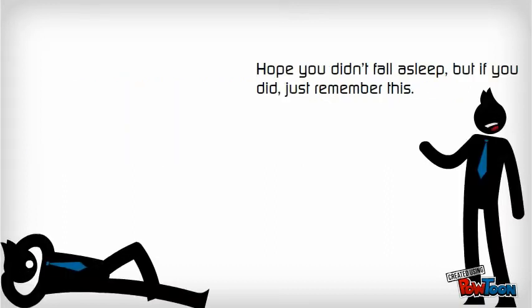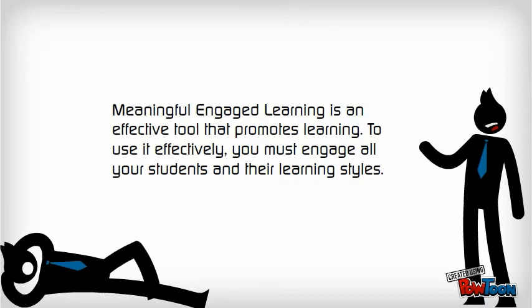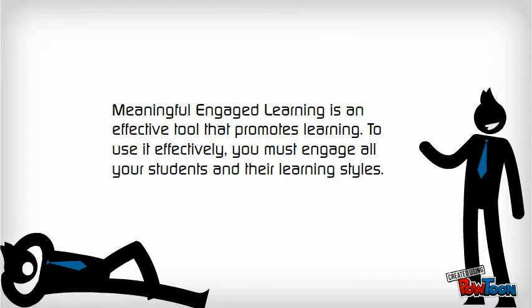Hope you didn't fall asleep, but if you did, just remember this. Meaningful engaged learning is an effective tool that promotes learning. To use it effectively, you must engage all your students and their learning styles.